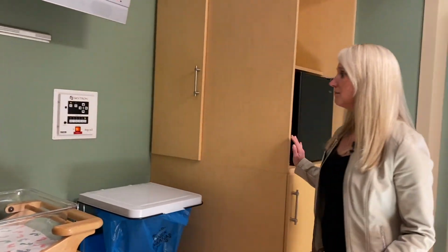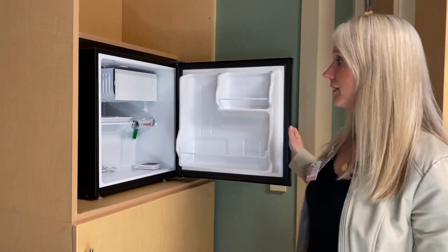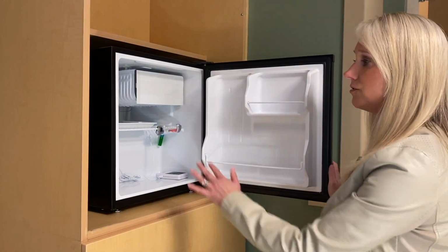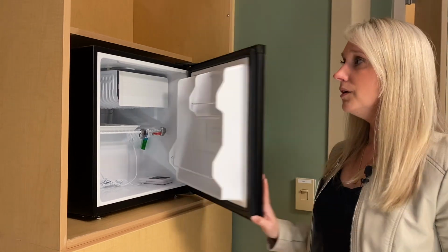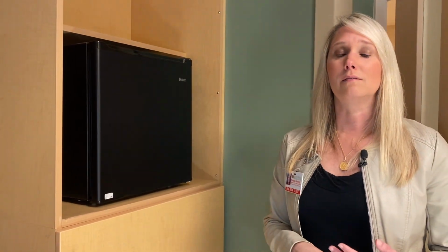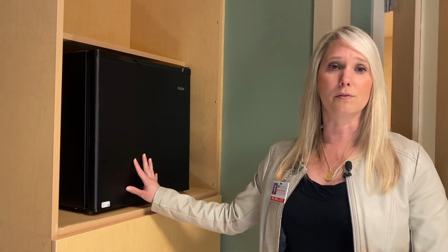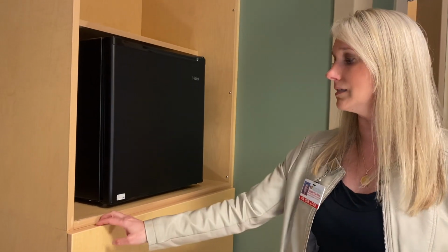Just some small items, but it's great to know that we have a refrigerator in every room. I encourage you to use that. Drinks, food. Sometimes labor can move very quickly. I like to tell moms and support people to have snacks in their labor bag. And then you may also want to have a cold sandwich or something in here that you can eat just for that reason of the labor moving a little quicker than you would anticipate.